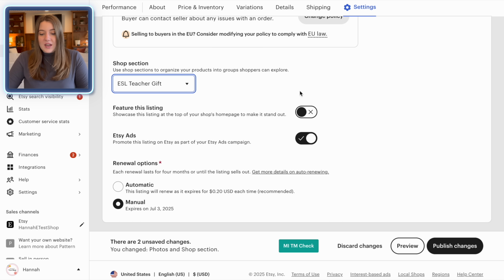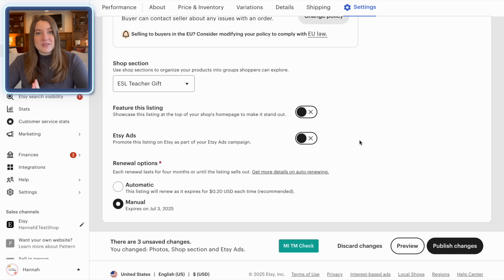And then we want to decide if we want to enroll this in Etsy ads. So this is something to think about later on down the road. But if you're just getting started, you might want to not have this in Etsy ads right away.